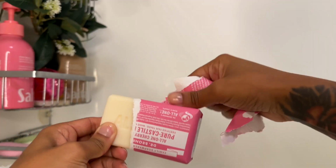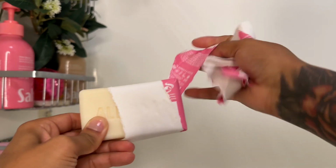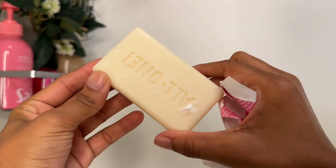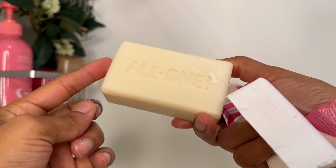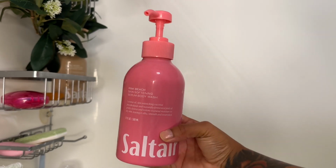I'll be doing a shower routine using Dr. Bronner's Cherry Blossom. I haven't seen this in a while. I love the pink packaging. It's so pretty. It is a nice chunky bar soap. It has "all one" written on it, embedded in it.